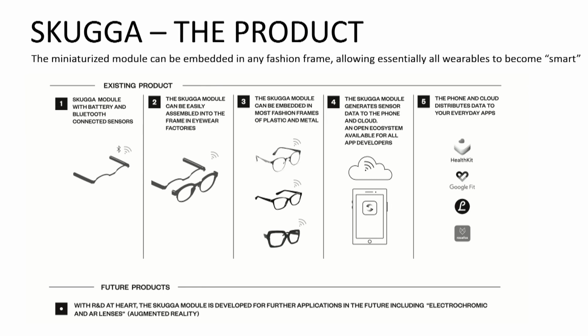And how about the future? We are developing our platform to fit the future. And the future consists of new electronic lenses in some way. So we need to be able to control electric lenses. There are electrochromic lenses, there is augmented reality, there are lots of them. So that is the next big thing for us, of course.